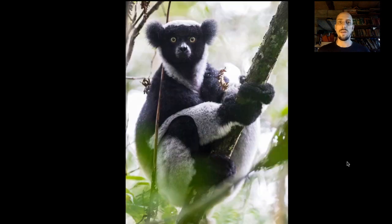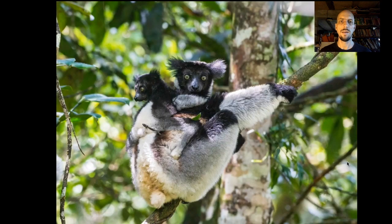One of the big draw cards at Andasi Bay is Indri. This is the largest lemur. It's kind of like a big black and white teddy bear with these cool, funky ear tufts.